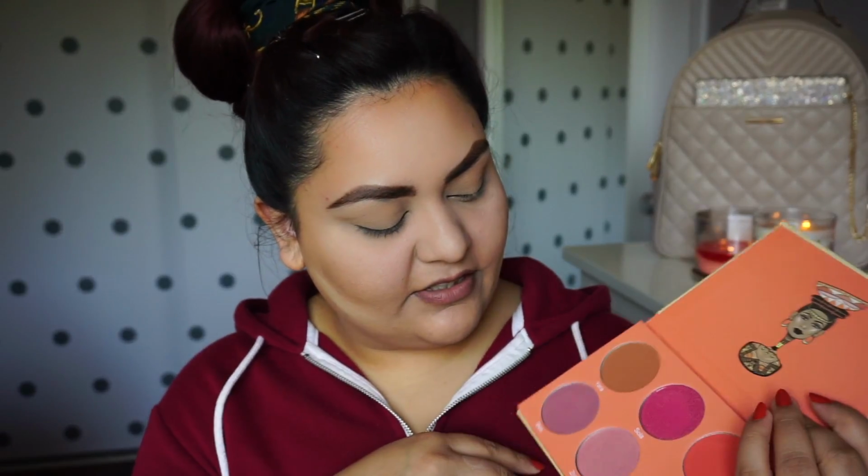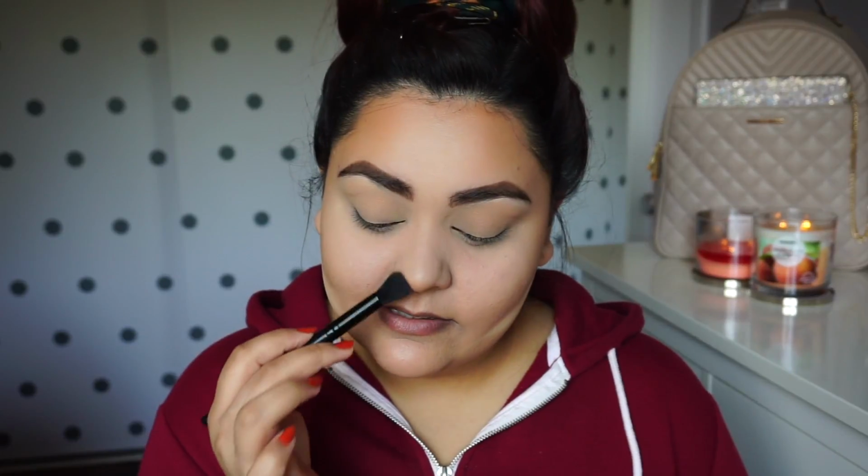Gonna go back into the Saharan blush palette. I forgot to mention the name of that shade. It's Yara. I might be saying it wrong. And I'm going to take a little bit of it on this little fluffy brush. Once again, I'm trying to be as light-handed as I can with this color because these things are so freaking pigmented, you guys. It might be a little too warm for my nose.